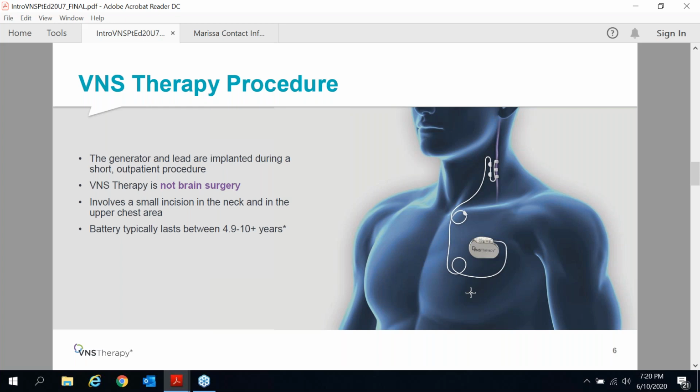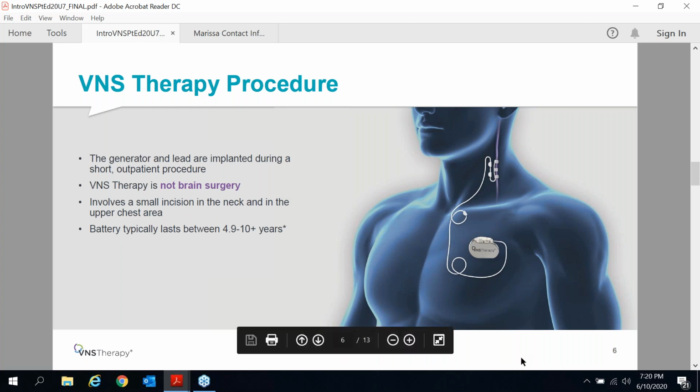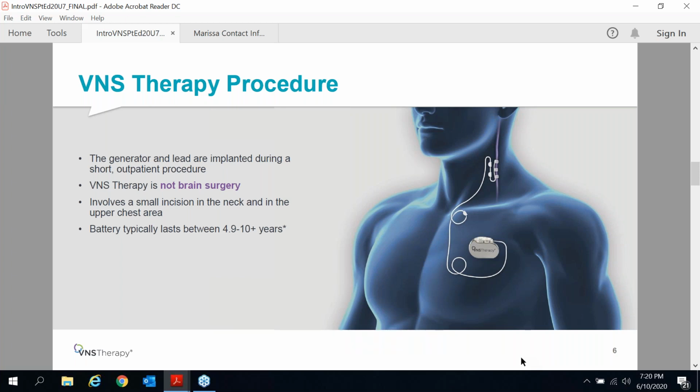So basically how it works is that gentle stimulation is delivered from the battery, so here in the chest, up the wire and onto the nerve. And I want to highlight the word gentle here. So many people can feel the stimulation, but it should never be uncomfortable or painful in any way. There are many different things that your doctor can adjust on the setting. So the goal here is that you may feel it a little bit, but it should never be painful or uncomfortable. There are two small incisions that are involved in the actual procedure itself. So one incision in the neck, and a lot of the surgeons that I work with do a really excellent job.